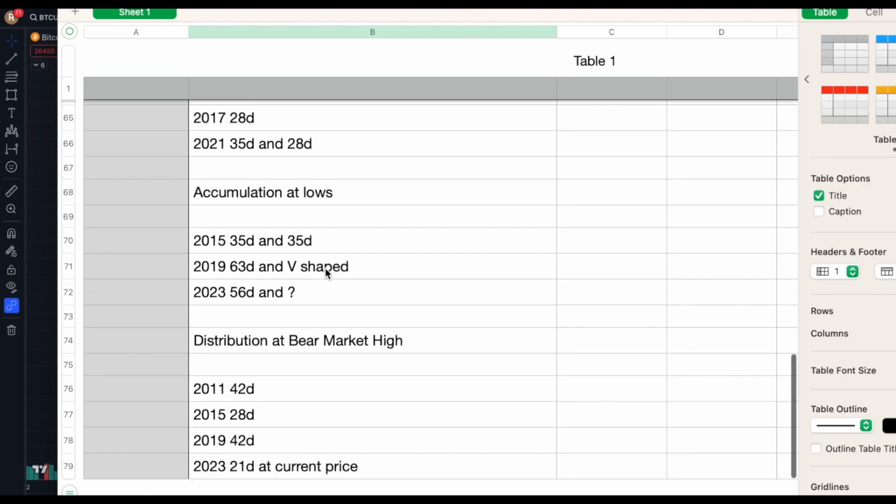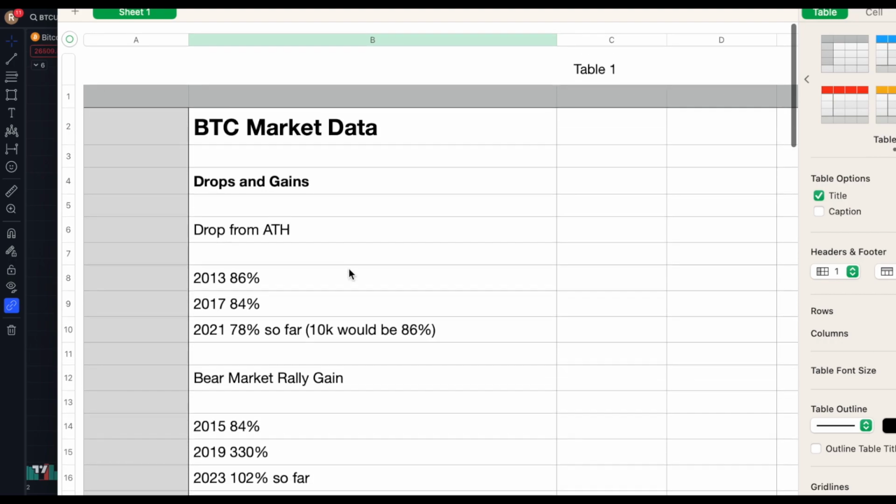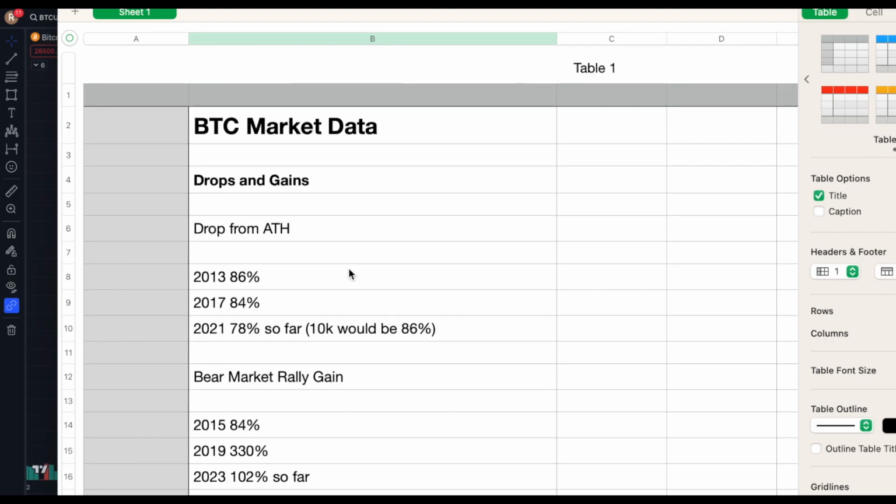It's the only time in Bitcoin's history it had a major swing low, at least market cycle swing highs and lows, that was V-shaped. And the reason that's important to me, I think, is because whenever it hits one of these lows or highs, you have plenty of time to buy or sell because it stays there normally for 4 or 5 weeks. And that's how the markets are kind of supposed to work. It's distributing and it's accumulating.